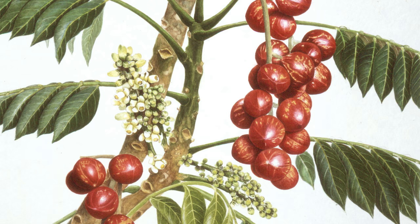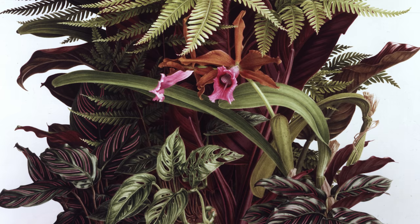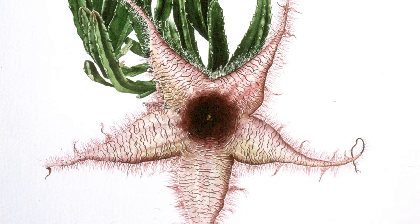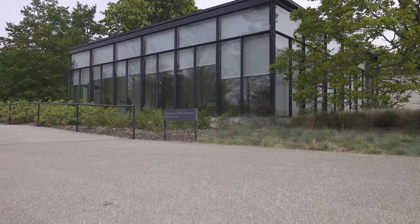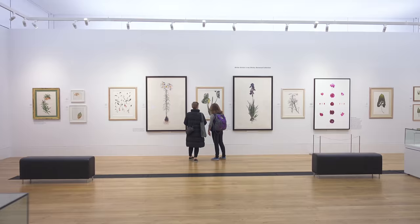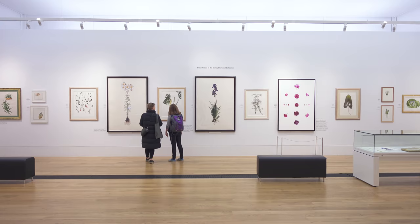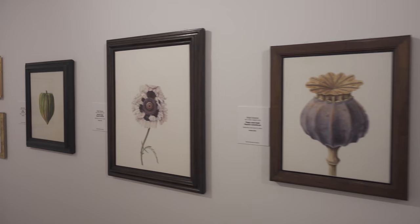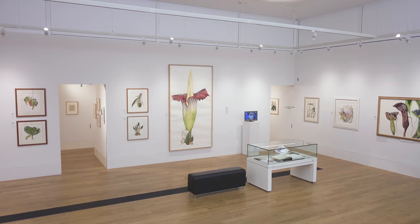I started in 1990. I didn't even vaguely think I was going to have a collection, but then I got hit by the collecting bug. I'm Shirley Sherwood, and this is the gallery for contemporary botanical art. I've collected from 30-something countries. It's the best of today's collections of contemporary material from around the world.